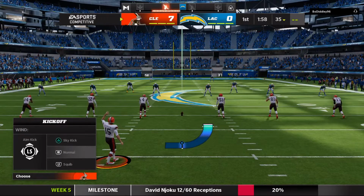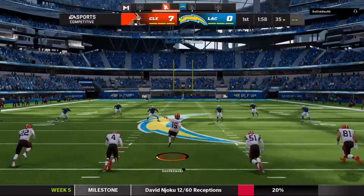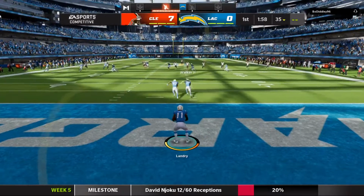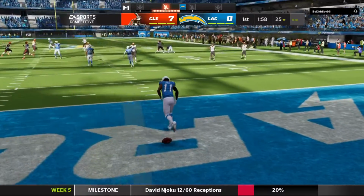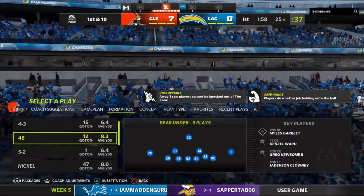Set to kick off. Gostkowski now after the touchdown. He'll send this one away. And this will not be returned. It's a touchback, and they'll begin at the 25.